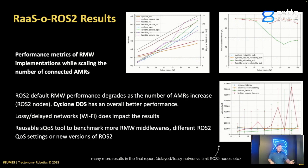What we did with this tool is actually test different RMWs. Initially, when we were using Dashing during this report itself, the default version was FastDDS. And we saw that FastDDS was actually a lot worse in performance at that time than, for example, Cyclone. Cyclone would scale a lot better with more nodes. The discovery process was working a lot better. But still, we were hitting limits once you reach 40, 50, 60 nodes.